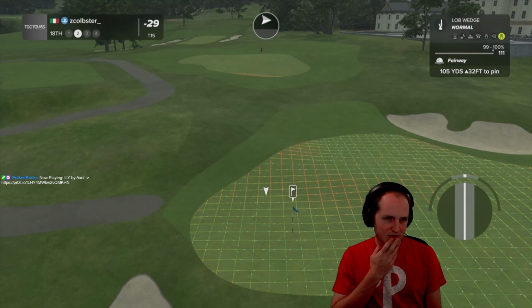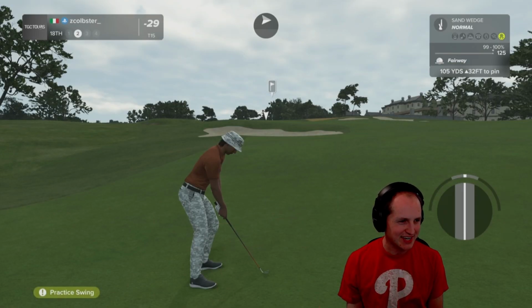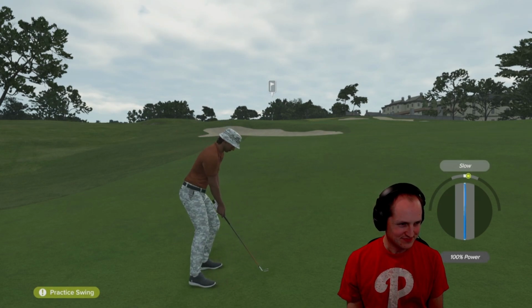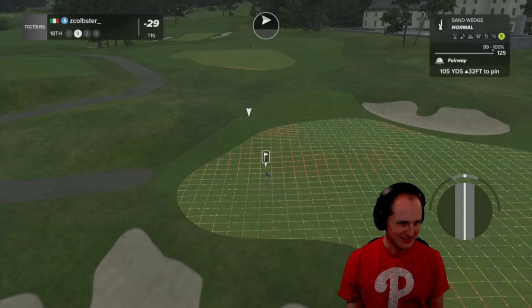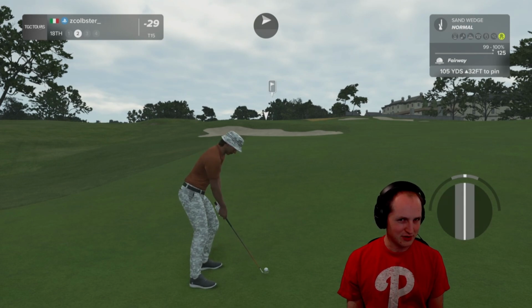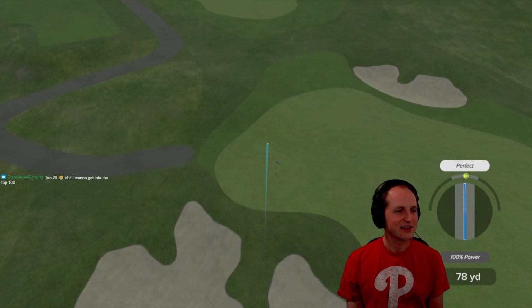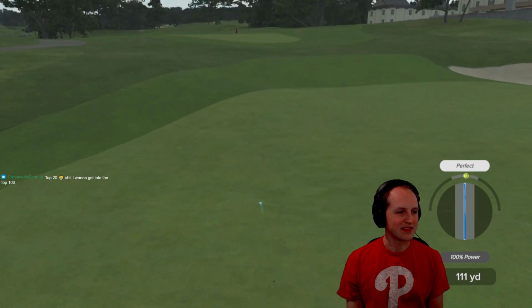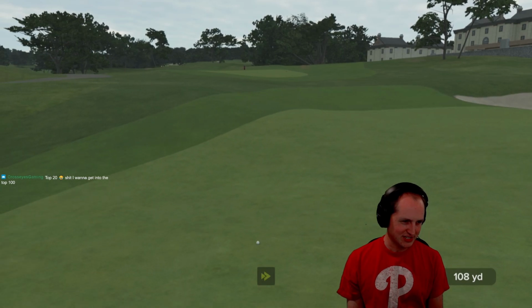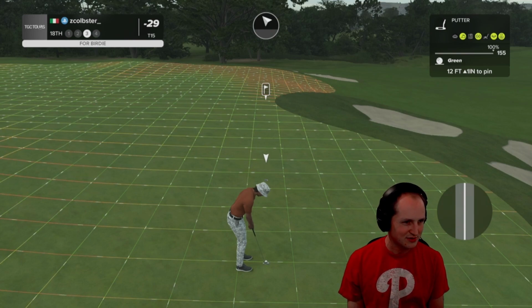117. All right, this is going to be an interesting one, but I think what we're going to do here is throw this up into this back slope. Little backstop action here, and let her roll back down. Unfortunately, it ended up pitching out a little bit more to the left. I was hoping it would be a little more right, because that came down the way we'd like it to.